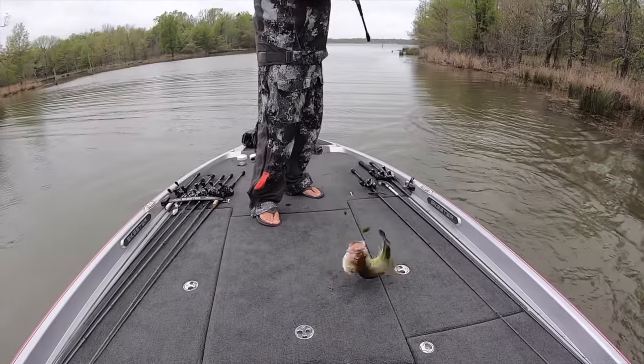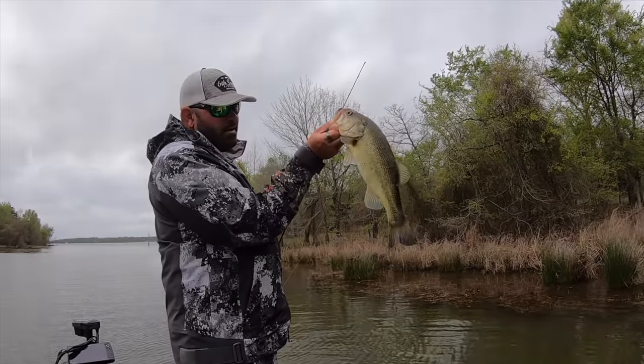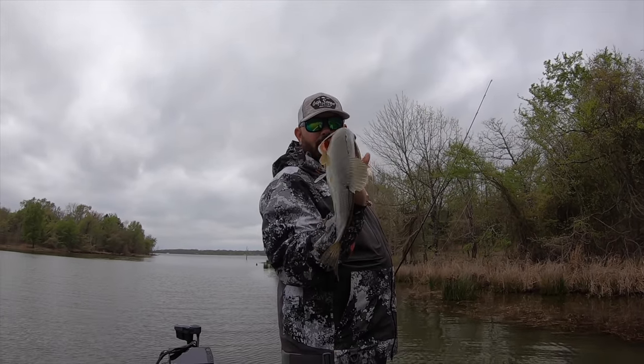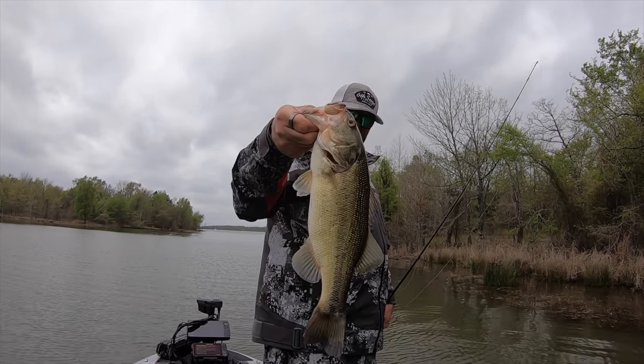That was the worst fish catch ever. And that fish is not bigger than we thought he was. No. It may not be the same one. I don't even see another hook hole, dude. That can't be the same one. I don't think so. It's a little big male. Yeah.